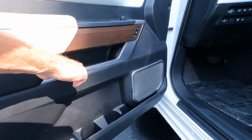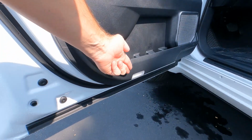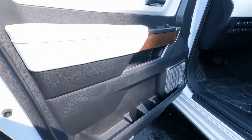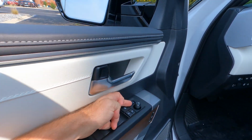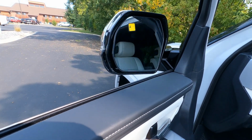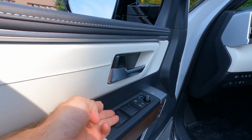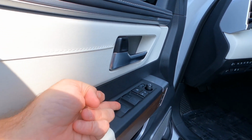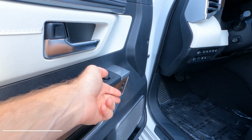There are some storage pockets on the door handles, bottle holders here. There's a puddle light down in the door as well. Notice the satin finish on the door handle itself. Power retractable outside mirrors, so these mirrors can be set up to fold in and out as you put it into park. Power mirrors, power door locks, one touch up and down on all four windows. Memory seat for the driver's seat for up to 2 drivers there.